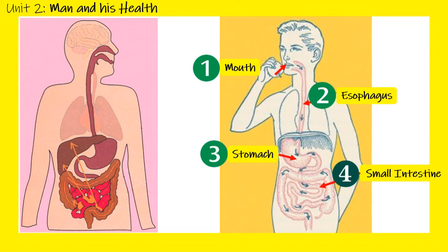Here, food turns into nutrients and nutrients pass into the blood. The blood will deliver them to all of your organs. In the large intestine, the body will take water from the rest of the food and it will kick the waste to the outside.